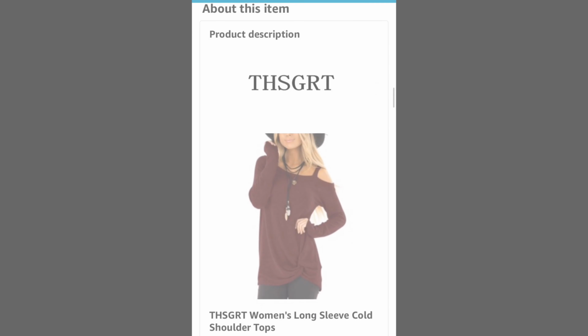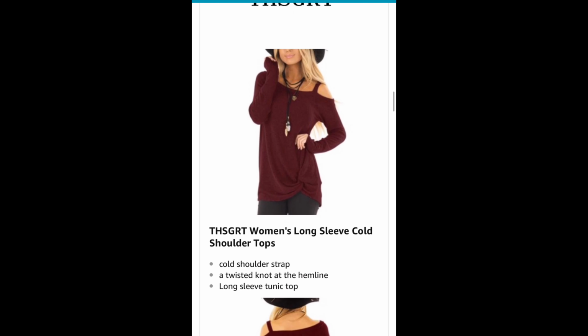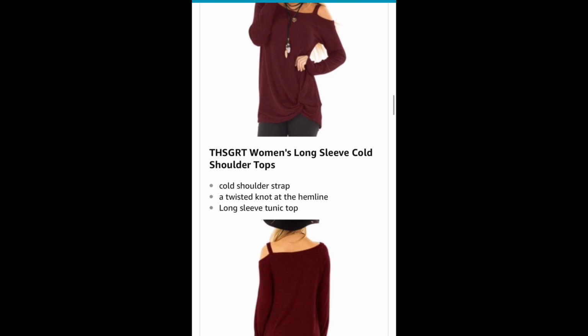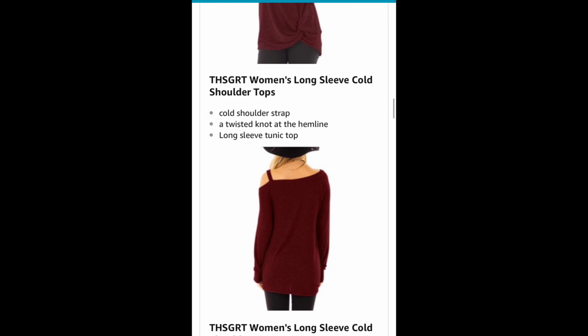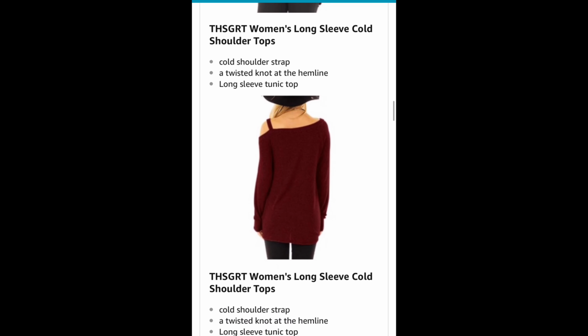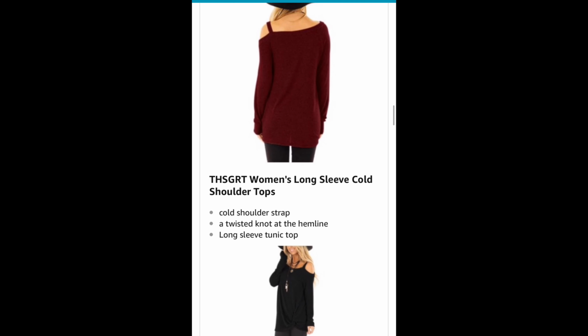With mine, of course, I got the 2X for myself, but the length of this is just below your bum. So it does make it to where it is a bit of a longer piece, which I think is really good since it does have that cinch side. If it was too short, I think that the cinch really would not be as flattering as it is.